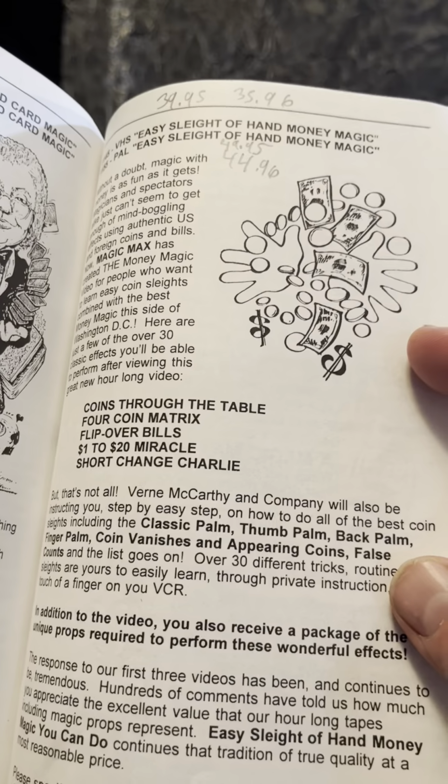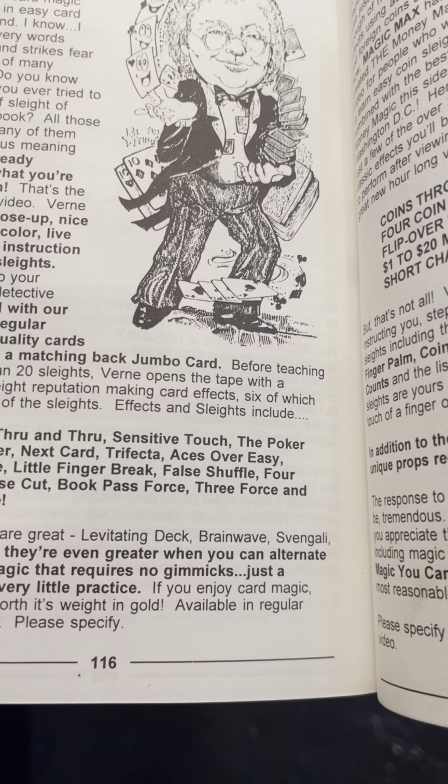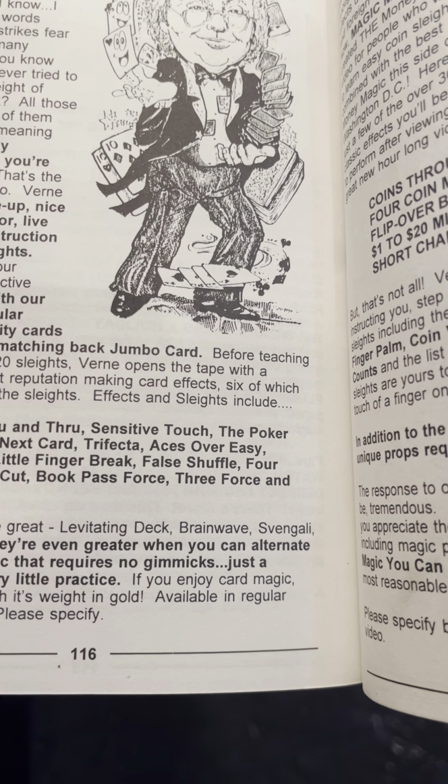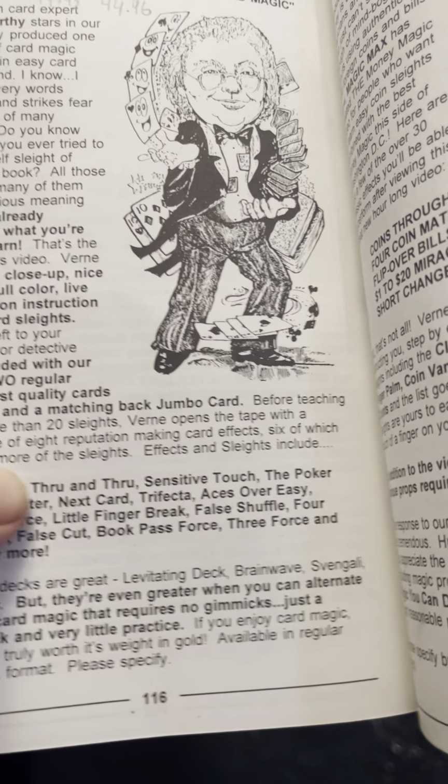What they called it, I don't remember what they called it. They named stuff through and through is what they called it. I don't remember if I called it that on my video.